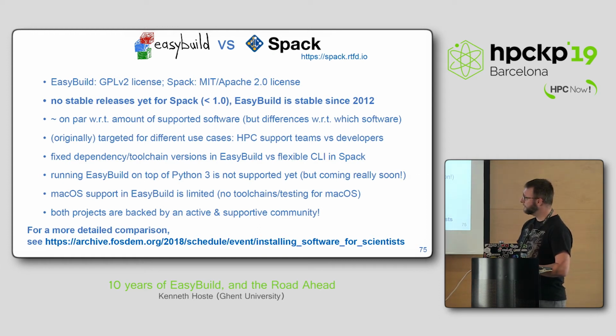Another point that Todd disagrees with is that, in my view, Spec and EasyBuild were at least originally targeted at different use cases. And this ties in with the flexibility that Spec gives you on the command line. Spec seems to me more oriented towards software developers who want to play around with different versions of dependencies and get a lot of flexibility there. While EasyBuild, or that's a certain target we have, is more towards support teams that need to install software for somebody else. And the GitHub integration we have is kind of a confirmation of that.